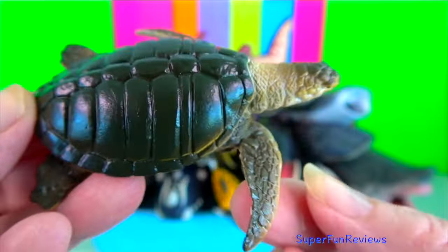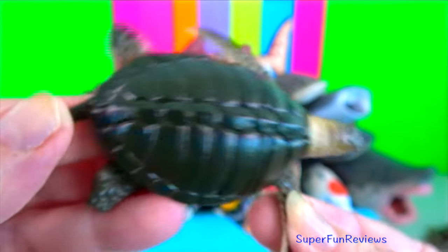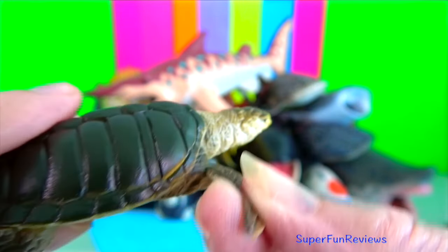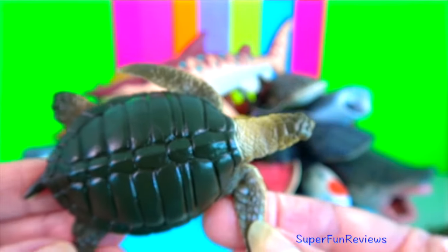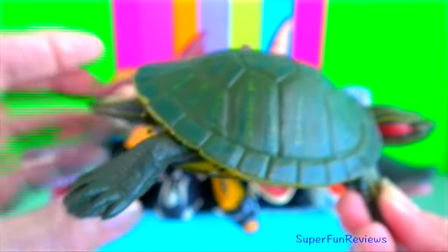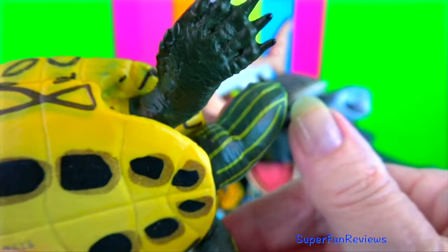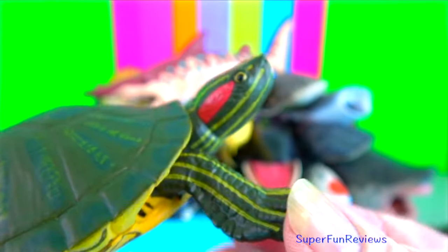Olive Ridley sea turtle. It has a slightly slimmer carapace than the Kemp's Ridley sea turtle. It is the second smallest sea turtle and the most abundant one. Red-eared slider turtle. They have poor hearing but good vision and are very sensitive to vibrations. When startled or threatened, they will quickly slide off rocks or logs back into the water.